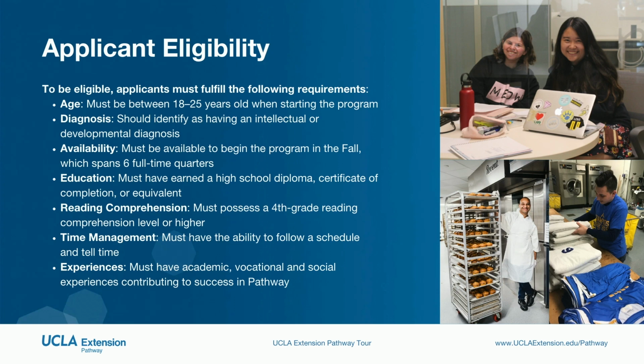Additionally, students need to be able to manage their own time. So that both means literally telling time and also having some experience managing their schedule. So that can be making their own doctor's appointments, that might consist of managing their extracurricular activities, but making sure that they have a sense of time and are able to manage it.